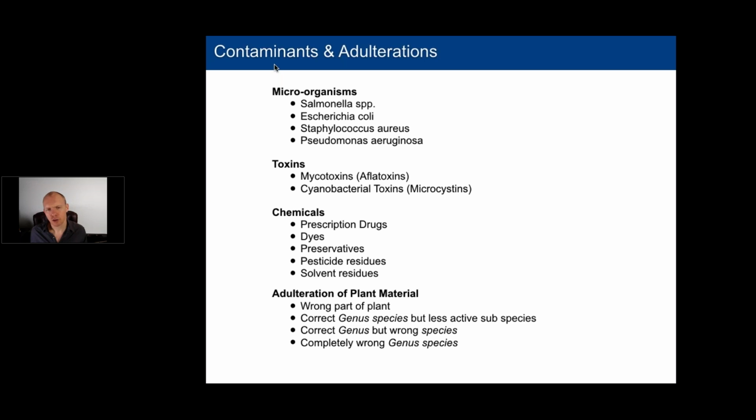And then finally, you could have adulteration with plant material. You might be wanting goldenseal root, and then they give you goldenseal leaf, which probably isn't going to be toxic, but it won't be as effective. Or they might have the right genus, but a particular species or subspecies, or what do you call that, variety, that's less effective. Or they've got the right genus but the totally wrong species, or they get the wrong genus and species, and they have the wrong plant altogether. And this is occurring. The American Botanical Council has done some neat publications on contamination and adulteration of herbal medicine.